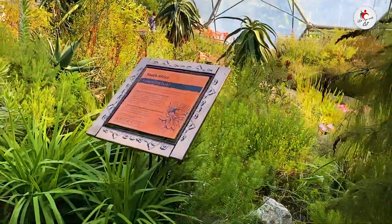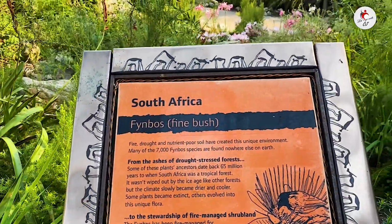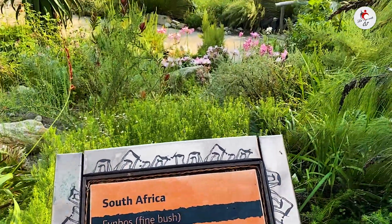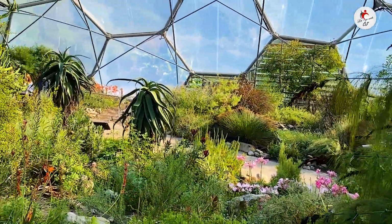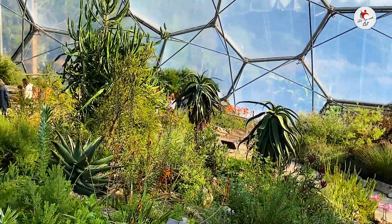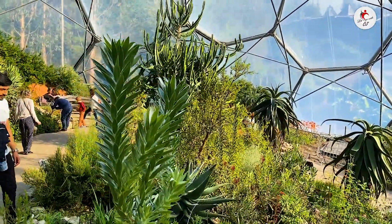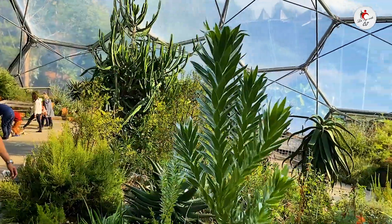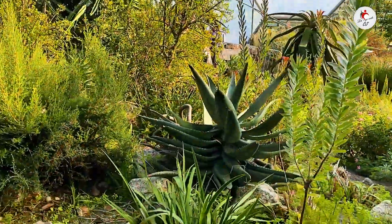South Africa now. Wow, look at that. Look at other lilies. I don't know. What's those? Lilies? No, baby. I mean, I'm sure it's the type of it. That's aloe vera. Wow.